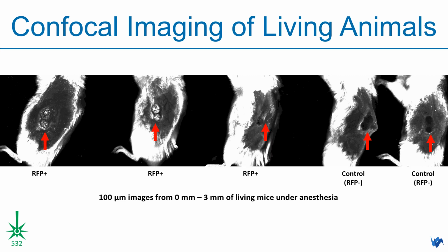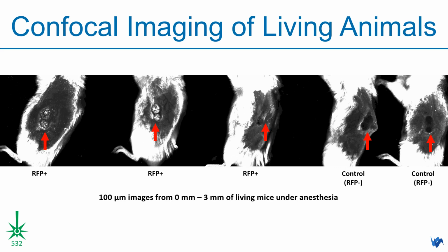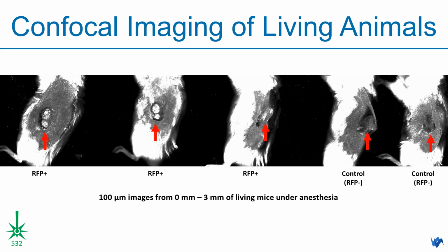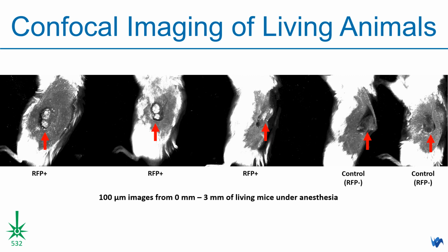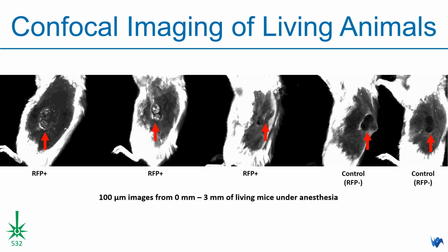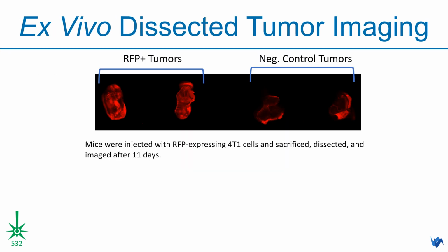This GIF of 3 RFP positive and 2 negative control mice was generated in the Sapphire FL capture software from 100 micron images taken at 1 mm intervals between 0 and 3 mm above the glass surface. The signal from the RFP positive tumors is clearly visible, where the negative control tumors appear black from lack of signal. 4 of the mice were sacrificed and their tumors were dissected and imaged directly on the glass of the Sapphire FL at 11 days post-injection. Again, the RFP positive tumors show bright signal compared to the negative control tumors. Imaging dissected tumors or other tissues can be an important confirmatory step in otherwise in vivo studies.